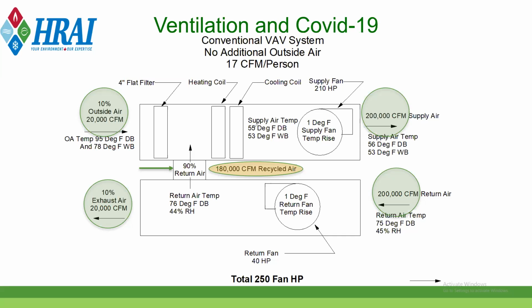And I guess what is physically possible is that we've now taken air from a space that was completely safe, but now we're mixing it with air that could have come from a compromised classroom or office space, and then we remix it and introduce it to the rest of the building. Even here in this example, still utilizing a 40 horsepower return air fan.